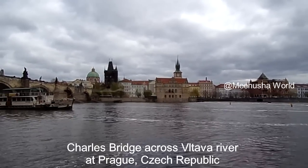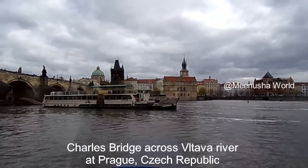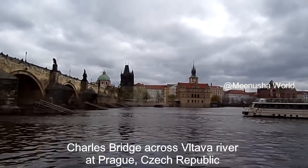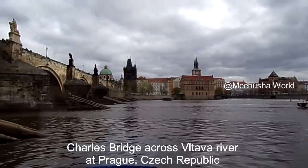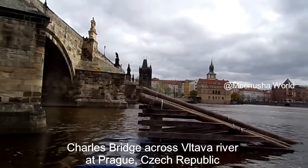The bridge is decorated by a continuous alley of 30 statues and statuaries, most of them Baroque style, originally erected around 1700, but now all have been replaced by replicas.